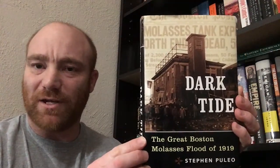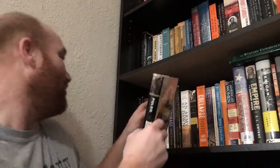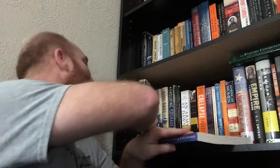Third book in line, another one that I got at Wiseman's, is called Dark Tide, The Great Boston Molasses Flood of 1919 by Steve Puleo. And it was kind of funny at school. One of the kids had actually brought this up, like it was a trivia question to me, and I was able to answer it just because I had just bought this book, and it looked like kind of an interesting read, and one of those things in history that most people won't know anything about. And to be honest, I don't know anything about it. This will be the first for me, so it looked interesting, so I picked it up. I do that a lot. Something looks interesting, I go ahead and pick it up.